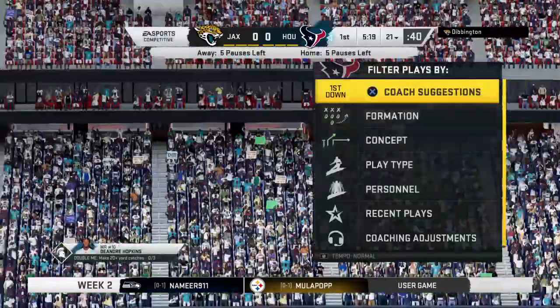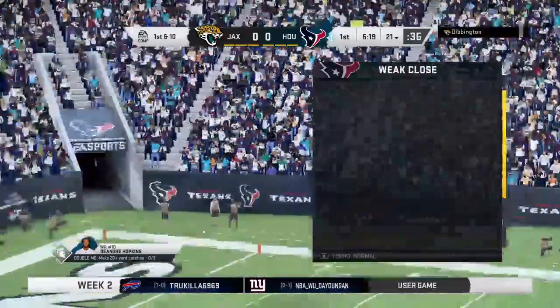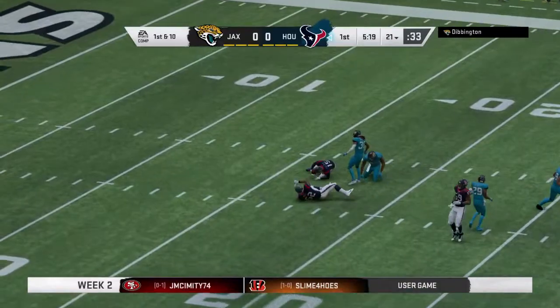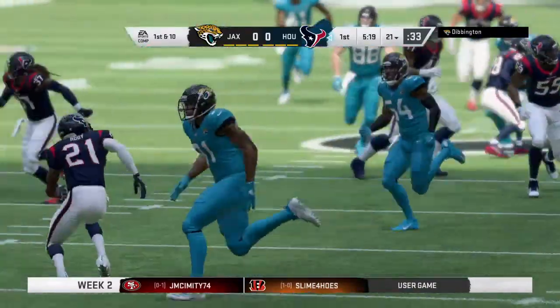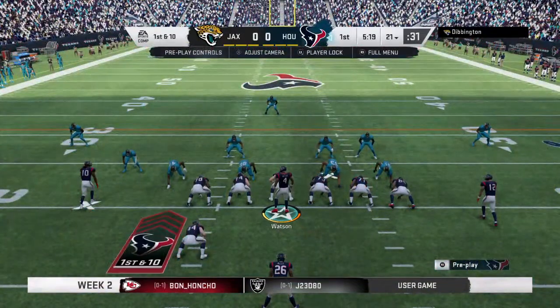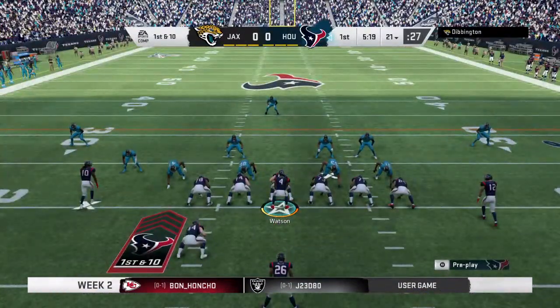46 yards on the boot. The coverage holds him to just 3 on the return. And the Texans will take over with a 1st and 10. Watson will bring up the Texans here, 1st and 10 at their own 21.